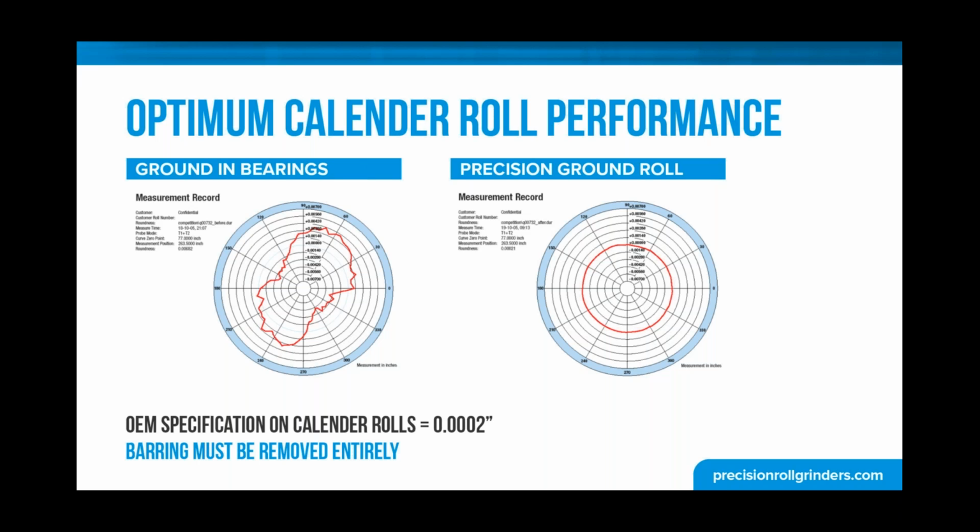So what does that look like? Again, OEM specification on calendar rolls: barring must be removed entirely. In just about every case, when rolls come back from a roll service provider having been ground, you cannot visibly see barring in them. However, sometimes it shows up very quickly, sometimes it doesn't show up as quickly, sometimes it takes a while to show up. There's a reason for that. That barring has to be removed.